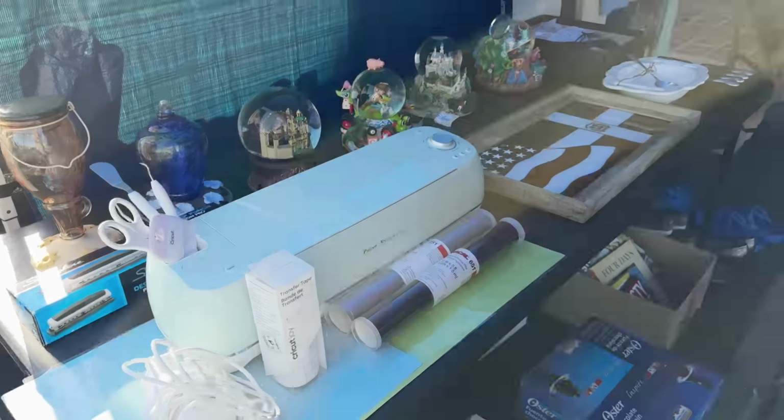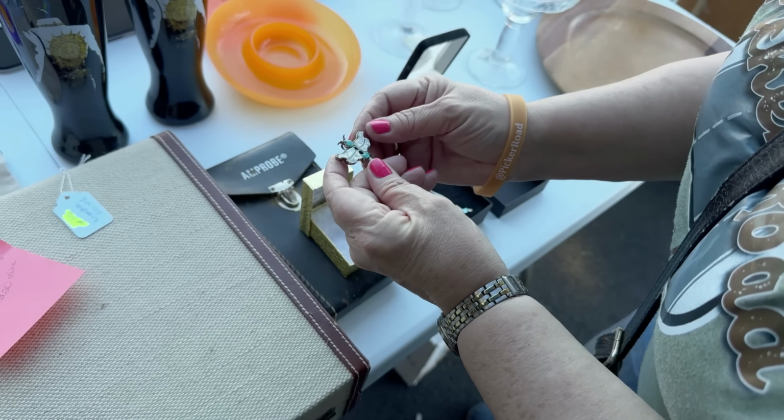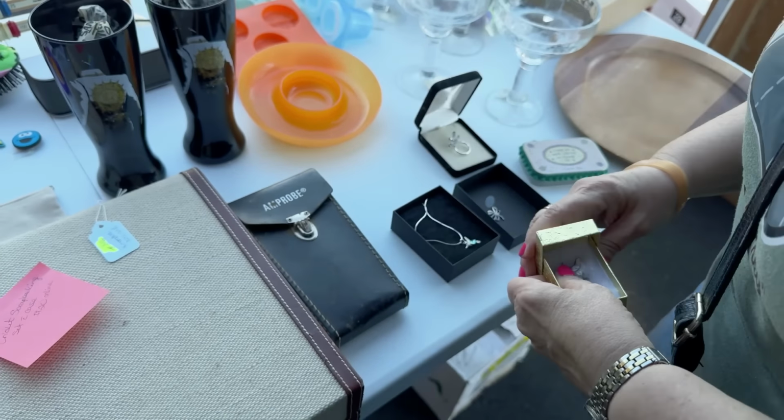It's mother of pearl and turquoise. It looks like it's set in sterling silver. What's the marking on the back? It is 925 sterling. That's very pretty. And it can be a pin or a pendant. Isn't that lovely? I wonder how much that is. Let's ask about that. I don't see any price. Let me see what else.